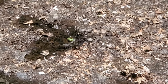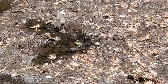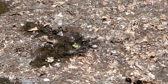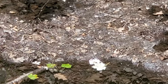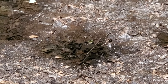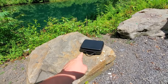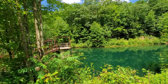So right in the middle of the screen, you guys see that? There's a big frog right there. It's kind of hiding in the debris. There's another one. Where? Over there. Oh, I see him. You see him? Oh yeah, there he is. Alright, so now that we got a good look at the reservoir area, let's open up Blue Jay and put her up in the sky and get some incredible shots.